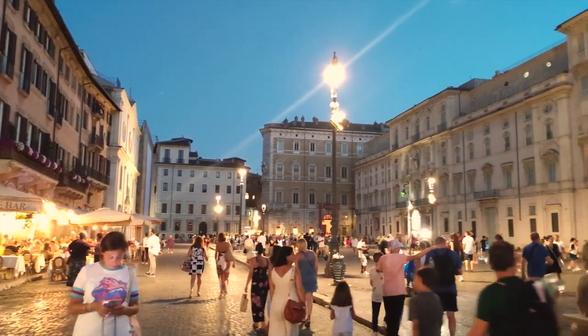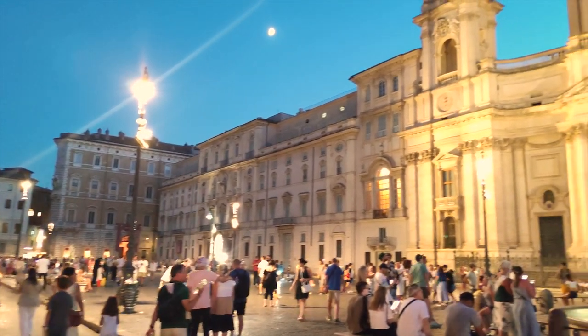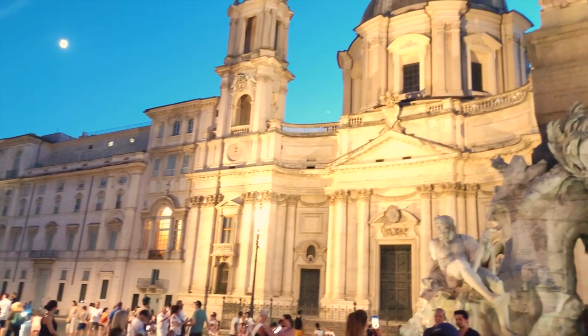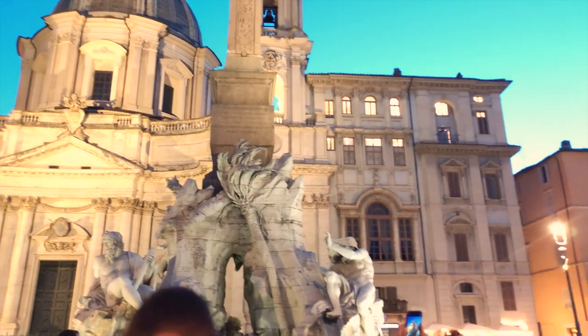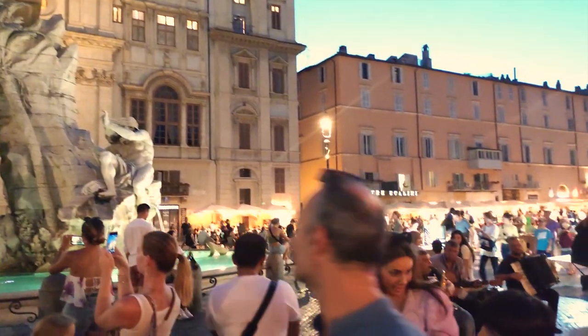And now comes the best part, the nightlife. The piazza becomes most lively and stunningly colorful in the night. A night in Piazza Navona would be like a night that you wish lasted forever. The food, the music, the art, the fashion, the wine, you would love it.